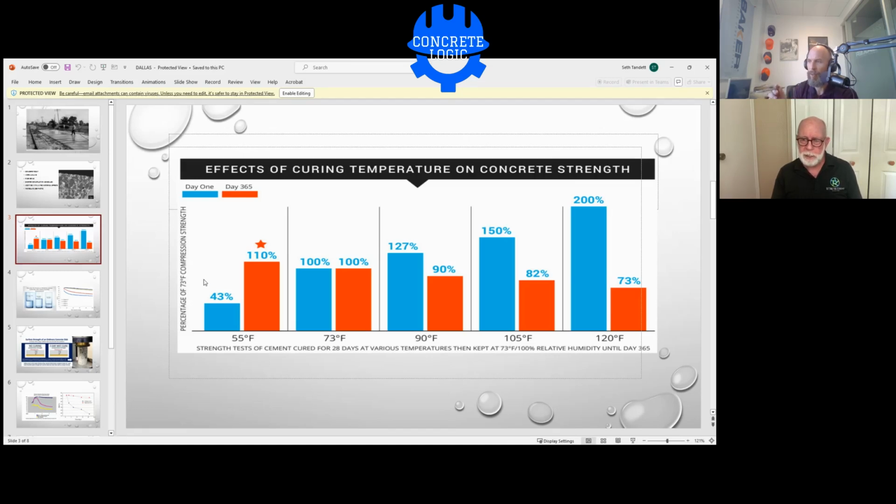But the 28 day and the 56 day, I assume, is a lab cured specimen. So it's in the lab, yes, because that's what happens on a job. They take the cylinders, and then they're supposed to only sit out until you're allowed to move them. Then they go back to the lab, and so they'll be in an ideal environment, and then they break them. I'm saying that we need this data based on something out in the field, something that's built. Yeah, you're preaching to the choir here.